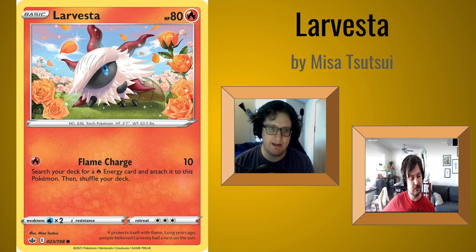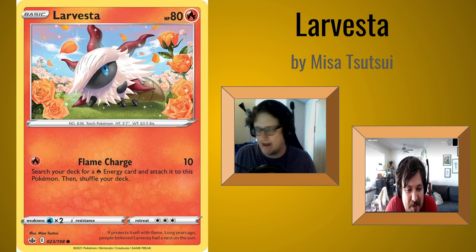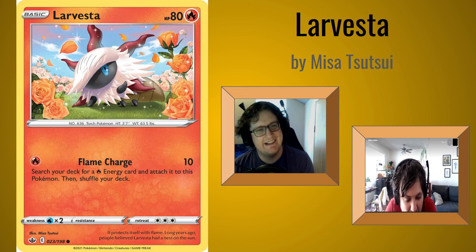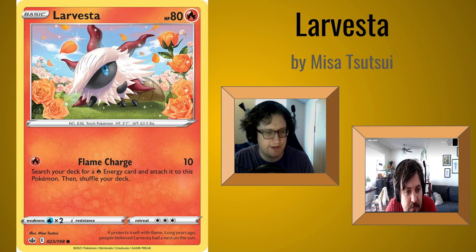That's all it takes for me. I wouldn't have taken a second look at Larvesta any other day, but now that I've seen this art, I'm ready to have Larvesta on my potential team. Let's do it. Let's go. I'm on board. Lovely, lovely field of flowers for Larvesta. That little glint in its eye, too, is sparkling. It's great. A little shine.